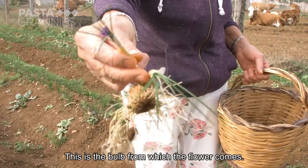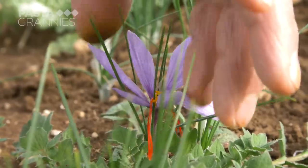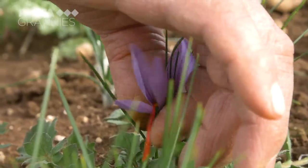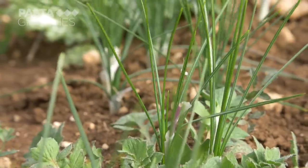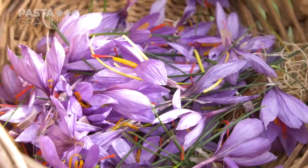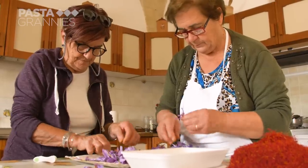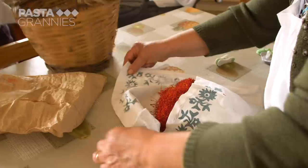This is the bulb. It's the bulb that the flower comes out of. We're filming at the end of the season. Each flower has to be carefully picked. Once Rosella has a basketful, she takes it back to Almerinda. Together they pick off the stigmas of each flower.